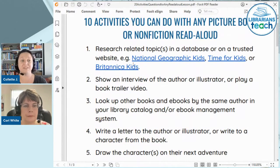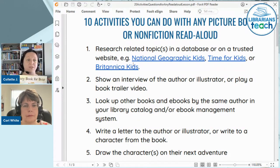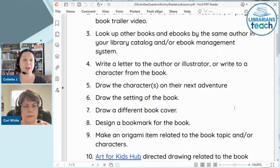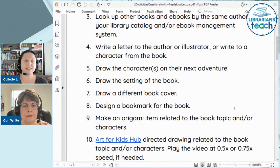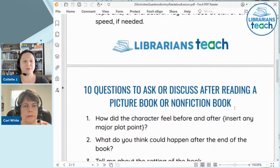For this book specifically, I would use looking up other books or ebooks by the same author. That could be as simple as having a bin out on a table that says, these are other books about Mouse and Bear's adventures, if you'd like to get one. You could show them how to find them on your catalog. You can definitely write a letter to the author or illustrator as a follow-up activity. And any of these would totally work. Draw the setting of the book, and draw Mouse and Bear in our library, visiting our school. Making a bookmark, always going to be popular. My students will never not love bookmarks.